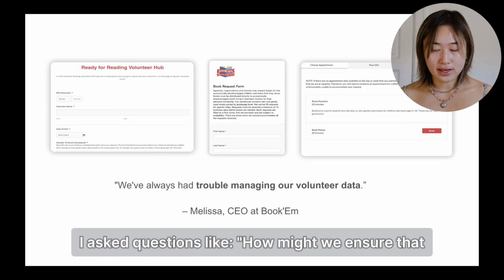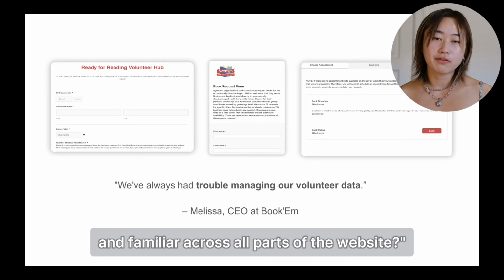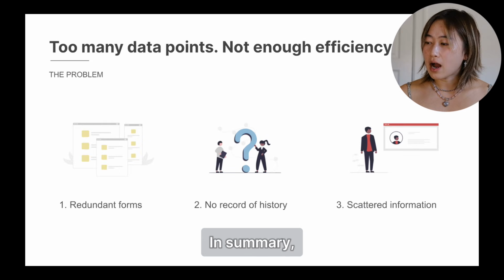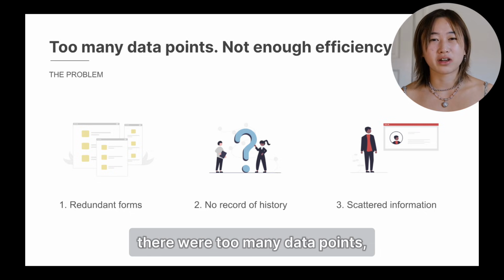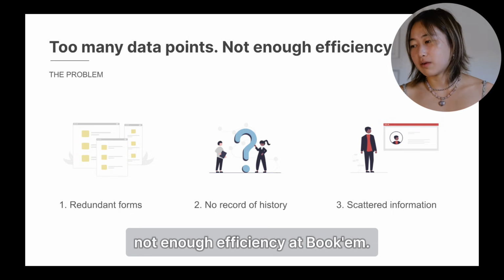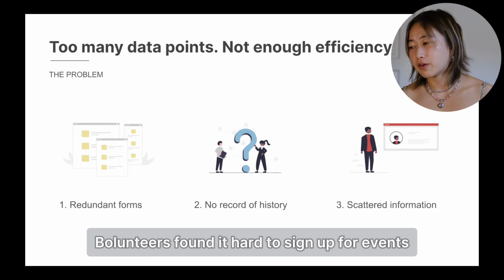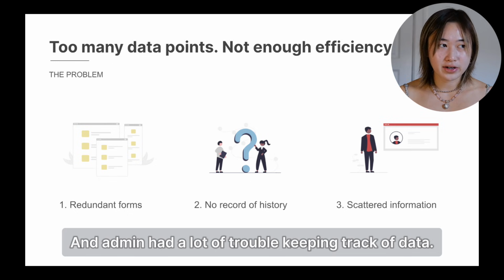I asked questions like, how might we ensure that the form experience is intuitive and familiar across all parts of the website? In summary, our research helped us identify the following pain points of Bookem users. There were too many data points, not enough efficiency. At Bookem, volunteers found it hard to sign up for events and visualize their impact. And admin had a lot of trouble keeping track of data.